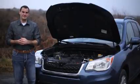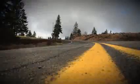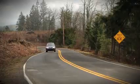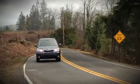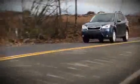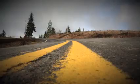It's CVT only. All Foresters come with standard all-wheel drive, and it's a system that responds quickly to changes in traction. When the roads get slippery, few crossovers feel as planted as the Forester. No doubt that's the reason it's so popular here in Portlandia and other places with new weather every minute. It has a new X mode that manages torque not just front to back, but also side to side.